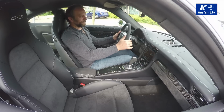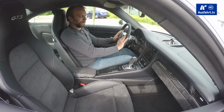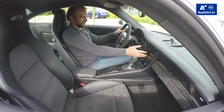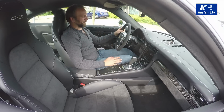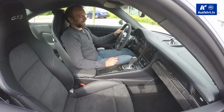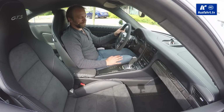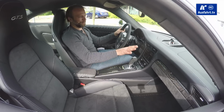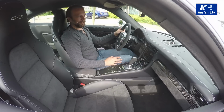You can't really control the infotainment system over the steering wheel, which is kind of sad because you have to push down here. But I've driven the car now around 800, almost 900 kilometers, and I hardly paid attention to the infotainment system. So once you put your route in the GPS system, that's all you want to do, because otherwise you just want to listen to the engine and enjoy your ride with a sporty car.